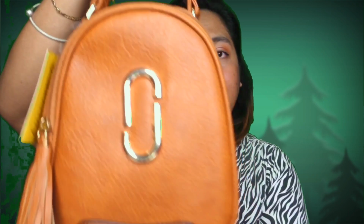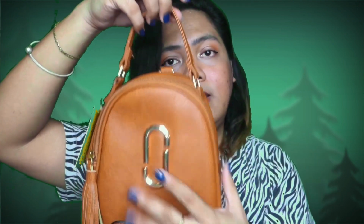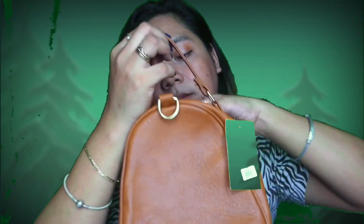I also got another bag, same from Daddy A. This is a Marc Jacobs inspired bag, and it is in brown color. So here's how it looks like. I do love the tassel. It's very fashionable. And then gold detailing as well. And then, yeah, it's egg shape. And you can make this one also a body bag. So nasa loob yung pinaka-sling niya. By the way, thank you so much, Amy, for the stress ball. Yes, sir. So it's very cute.